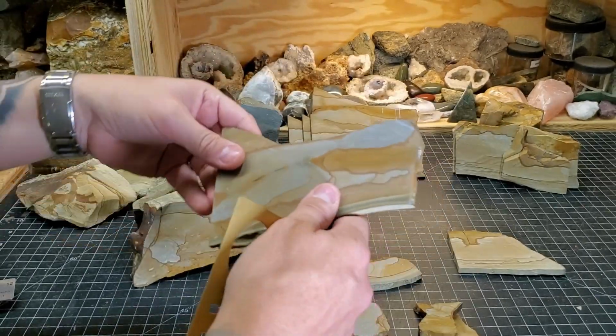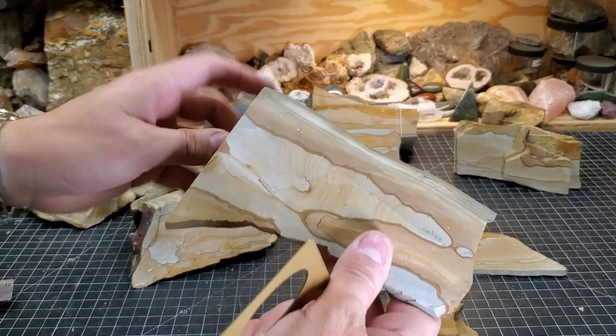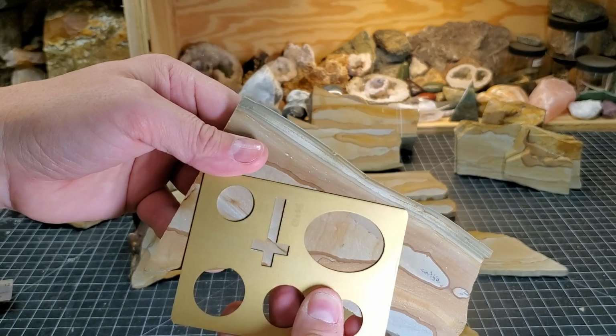So yeah, it's kind of fun to go through the rock once you have it, look at it and be like, what kind of scene could you get? Or do you want to get?